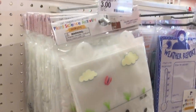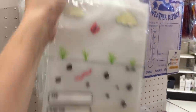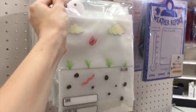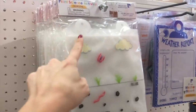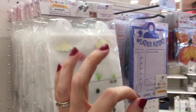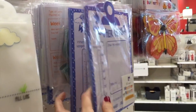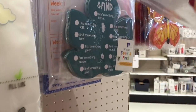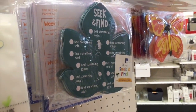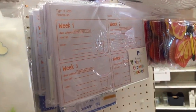Oh my gosh, I love this. Plant science activity. So you plant seeds in here, and how many are in here? It's $3, and you get 5 bags in there, and it comes with little suction cups so you can put them on the window. I love that. Oh my gosh, a weather report. These weren't here. I love this. $1 for the whole pack of 30 in there. Seek and find. Oh, this is so fun for a little activity during the day.